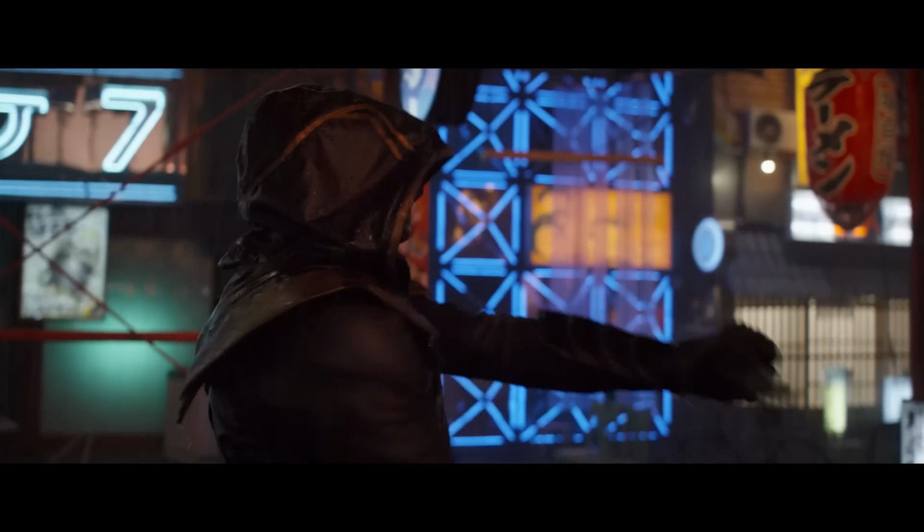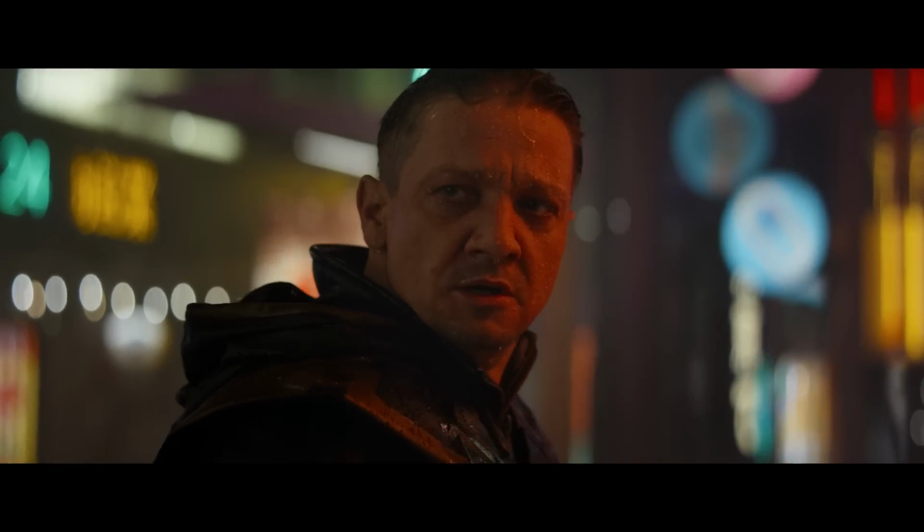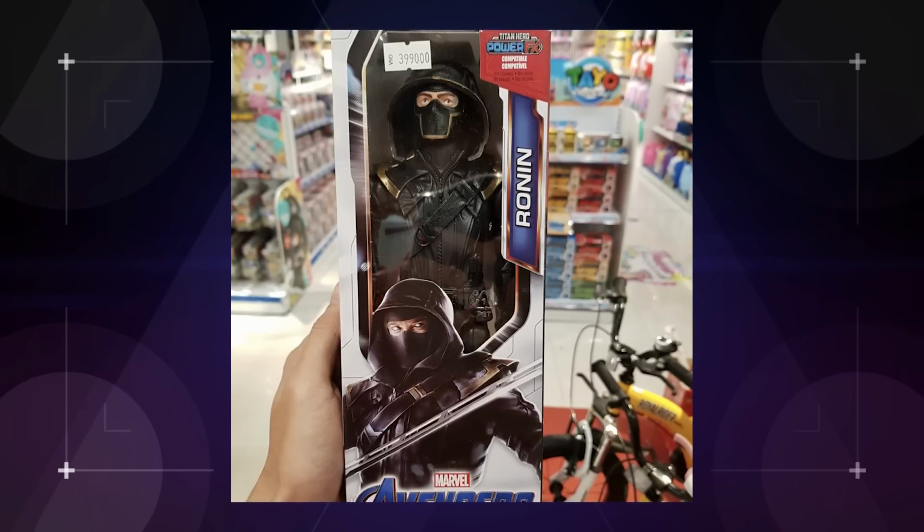We also get a close-up look of Hawkeye in toy form. The Endgame trailer finally confirmed what we all suspected, that Hawkeye would appear as Ronin in the new flick, and this toy gives us a closer look at him in his Ronin hoodie and mask.